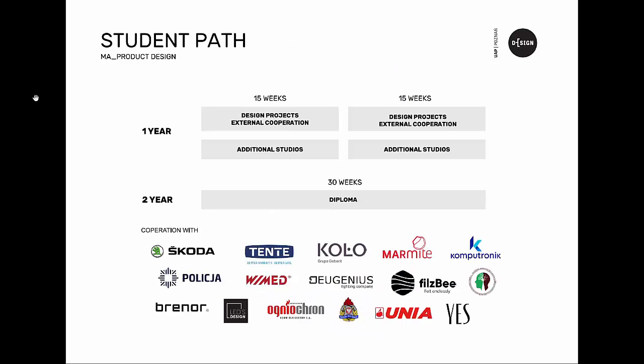The differences between bachelor and master studies are about cooperation with outside companies, we can say foundations and other institutions, and it is connected to the higher level of studying. So the 2 years for the master degree are about cooperation with companies. And the first year is separated into 2 semesters. We start with 15 weeks, and with the group of tutors, there are groups of students, and we make projects together with a brief. We start analyzing the problem and then work together.